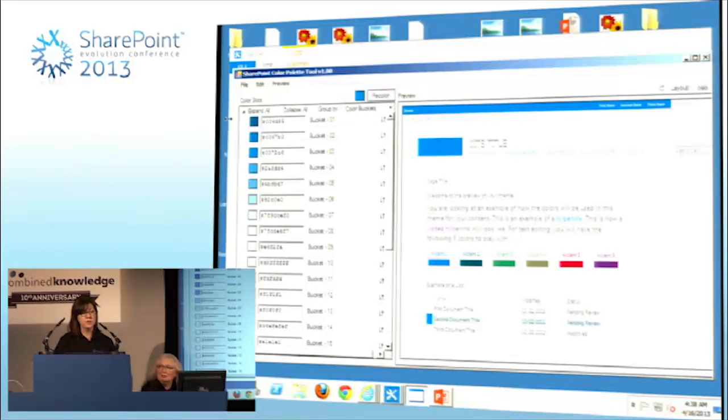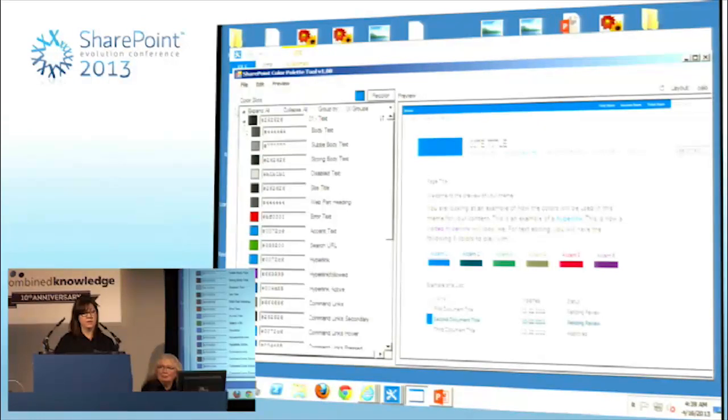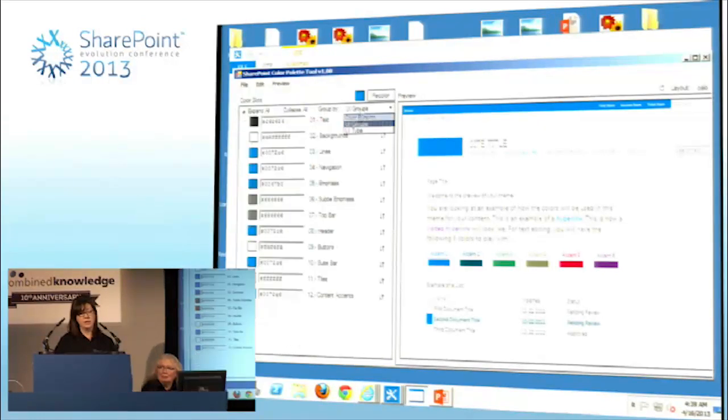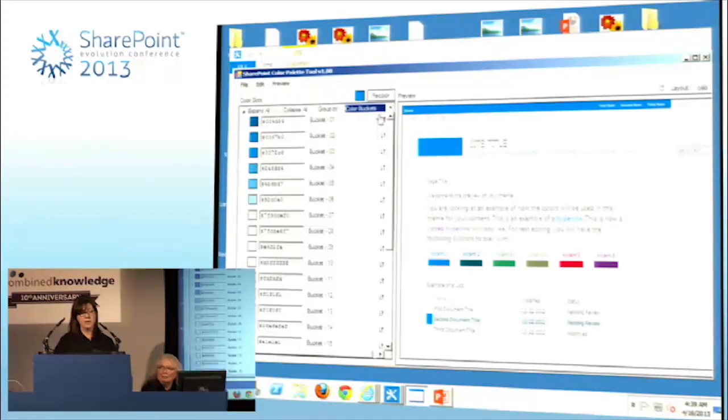But here in the color tool, you've got all these different buckets. That's your default view. You can also group by UI types, and you can expand this, and you can see what those colors are. And you can go by UI type right here. So I'm going to go back to color buckets. And I already know what my hex color is. And I'm just going to go ahead and change this color. I think that one's it.